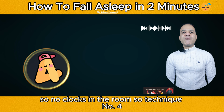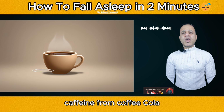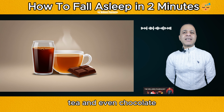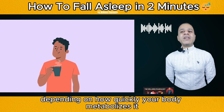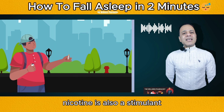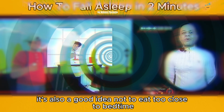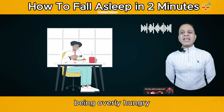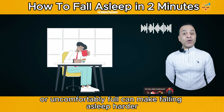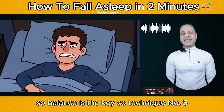So technique number 4, minimize caffeine and nicotine. Caffeine from coffee, cola, tea, and even chocolates can stay in your system for up to 8 hours, depending on how quickly your body metabolizes it. Nicotine is also a stimulant, so avoid both later in the day. It's also a good idea not to eat too close to bedtime. Being overly hungry or uncomfortably full can make falling asleep harder. So balance is the key.